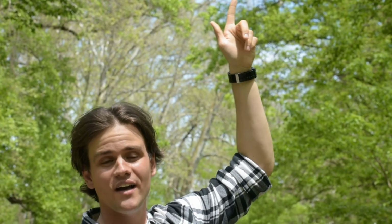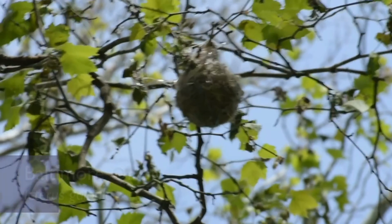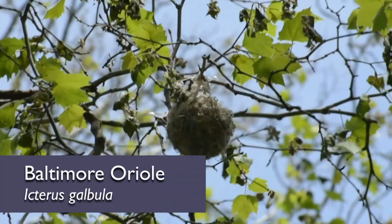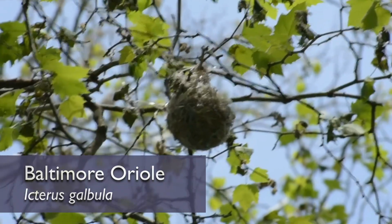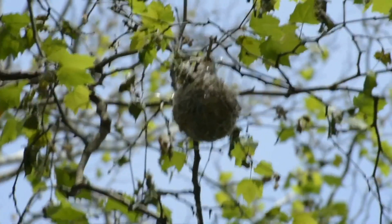Up overhead here, we found a hanging Baltimore Oriole nest, and you can actually hear one singing in the background right now. This branch is hanging right over the trail, so you guys should all have a great chance to come out and find it yourselves. Oriole nests are built like a sock or small bag, hanging from the branches of a tree, woven together with grasses, other plant materials, and even stringy pieces of plastic.